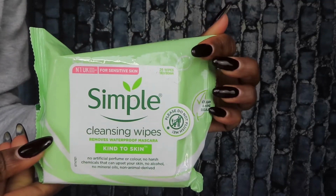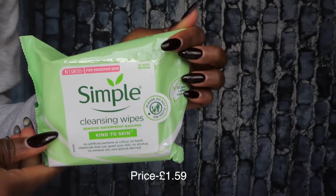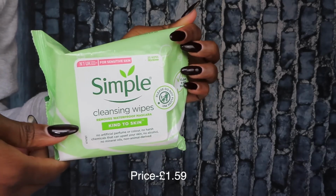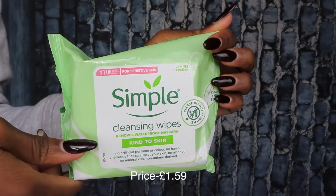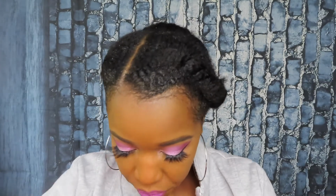And as for my makeup wipes, I love using Simple wipes because I don't like to use wipes that have any kind of fragrance. So I always gravitate towards the Simple wipes. They take off all of the foundation. You guys might be familiar with this brand, but I do like their makeup wipes a lot, and I always get a lot of them. So I picked up this as well from Superdrug.